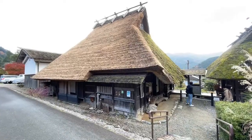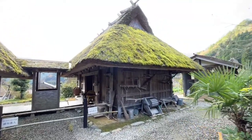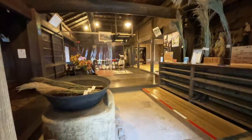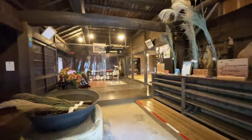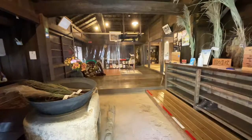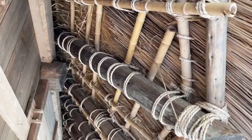I think you can go into this one. Let's see if we can go into this one, or at least have a peek. Let's see if we can have a peek inside here. It costs $3 to go in. Anyways, I'll take you right up to there. This is a traditional stove there. Yeah, there's a little cooking area there. Okay. Can see this too. Look at the rope. Look how it's bound together like that with the rope. That's amazing.